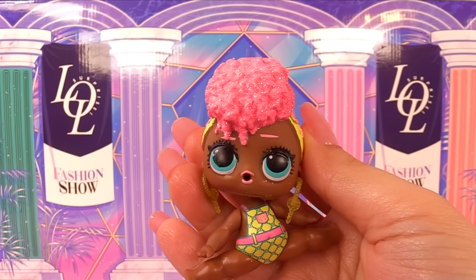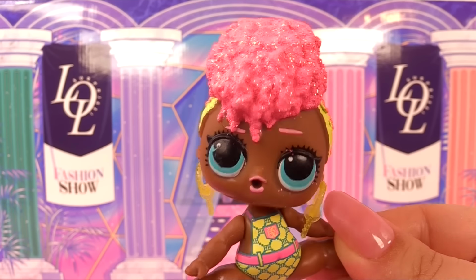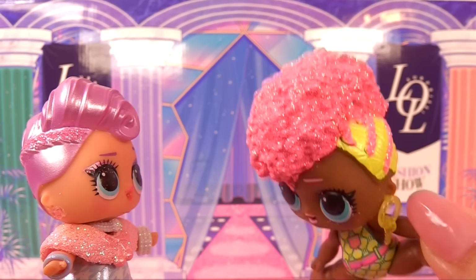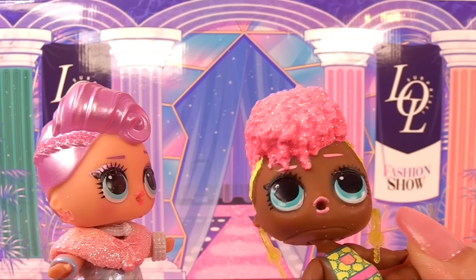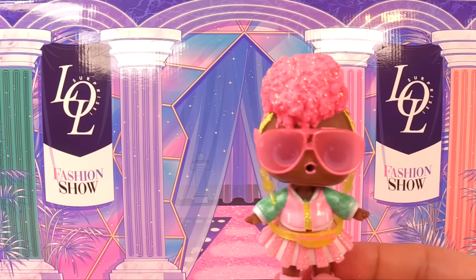Woo! It's our very last fashion designer, Diaper BB. It's Dapple BB, not Diaper BB. Your name is Diaper BB? No, it's Dapple BB. I never heard of anyone called a Diaper BB. No. Here she is, all dressed up. She kind of looks like a little cheerleader.